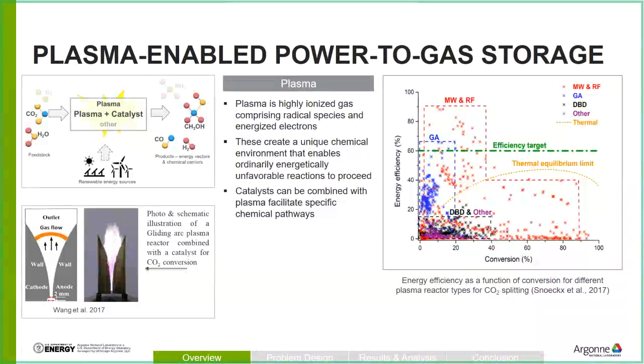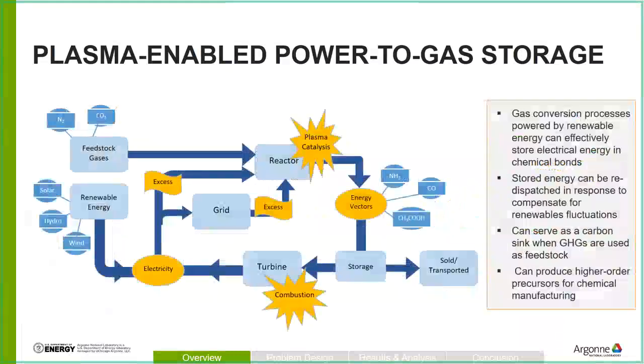But then why worry? I guess the main worry is that the current state of the art of these plasma technologies has obvious limitations, as you can see in the chart I have on the right. And then the question we're trying to ask is, within this limit, how well can plasma catalyzed power-to-gas technology provide flexible storage to support renewables integration? So let's say we have wind or solar farms generating renewable electricity to the grid to meet some specified electricity demand.